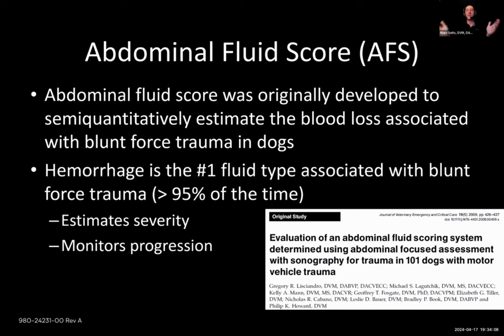Unfortunately, with all the variations in belly size and shape, there's no way we can look, measure the depth of the fluid and say, all right, this animal has 10 mil per kg of fluid. And that would be handy, especially in trauma, because we know once we get above about 30 mil per kg of blood loss, fluid therapy is usually not going to cut it.